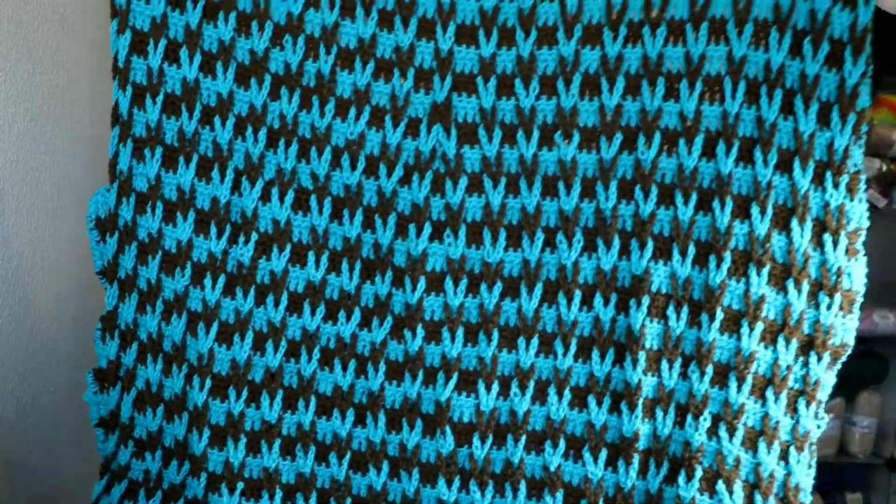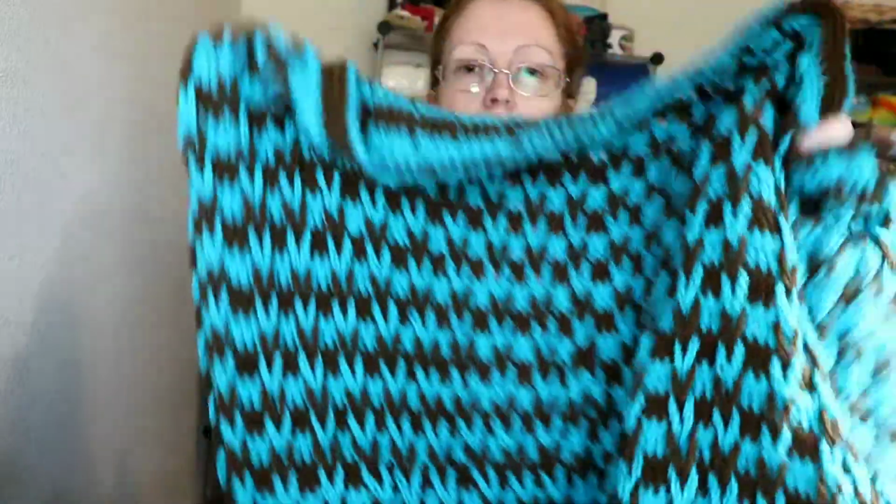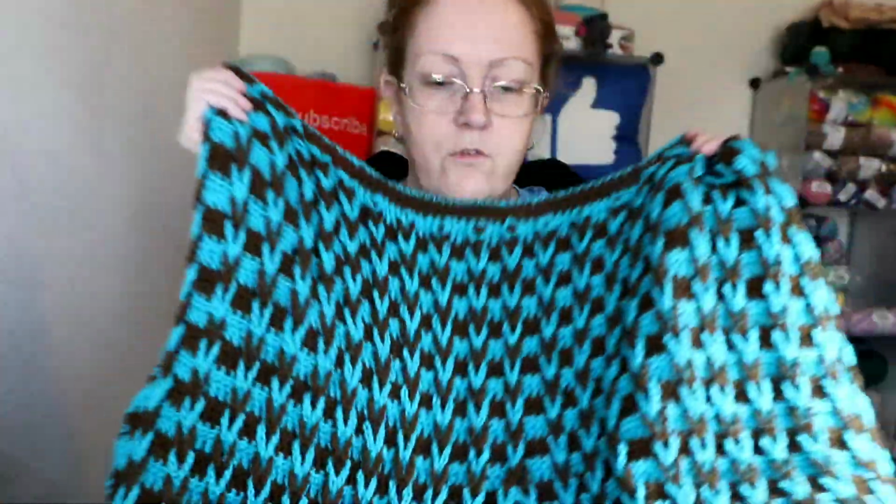So here is the modified Jacob's Ladder blanket. This is just a lovely, lovely blanket. I'll bring it a little bit closer so you can see it. Hopefully you'll see the true colors of it. And there's the border. It's just beautiful. Love this. Love it, love it.